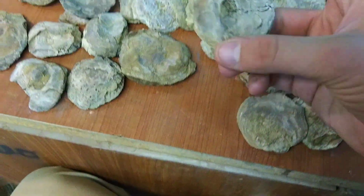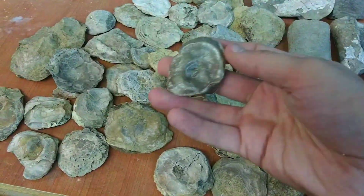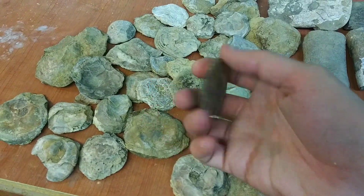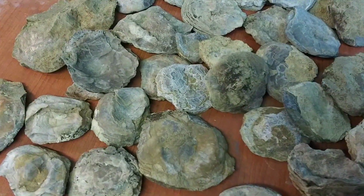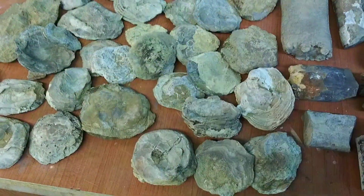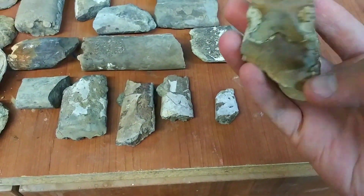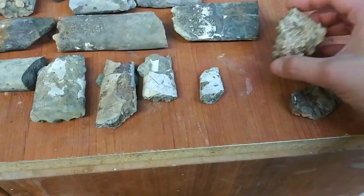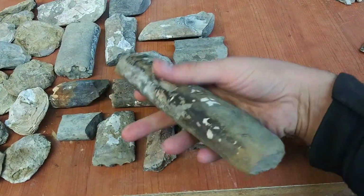Just phenomenal. Great color. A lot of them actually have nacre still. I actually went ahead and prepped one already. And yeah, they are just beautiful. There's some really nice luster in there. And as if the oysters weren't cool enough, she also brought me all of these baculites. Look at the sutures on this. That is so cool. Look at the size of this one. That is just awesome.